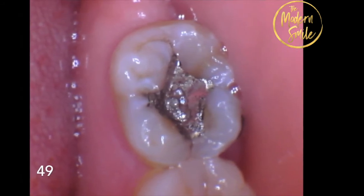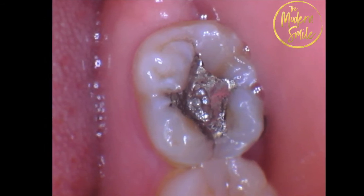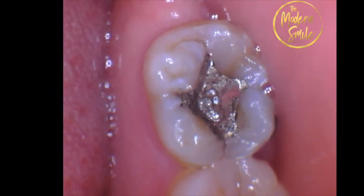Here we have a silver filling, and the silver filling is cracking and breaking down along the margins. We just drilled out that silver filling and placed a new filling.